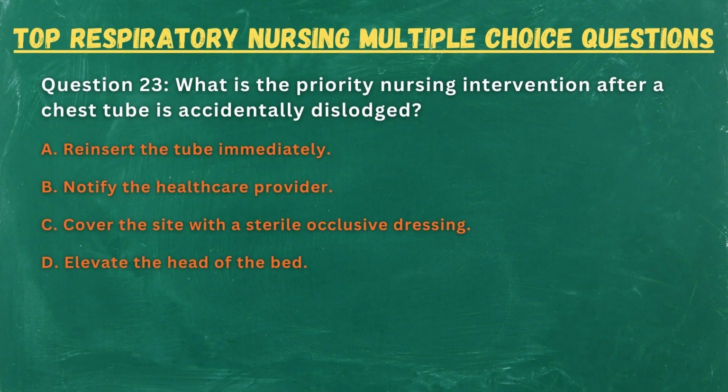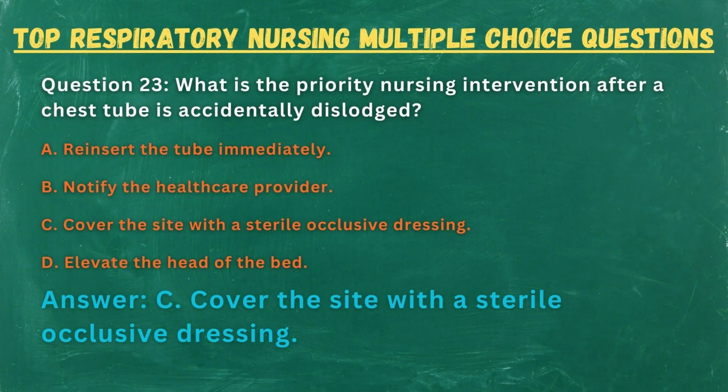Question 23. What is the priority nursing intervention after a chest tube is accidentally dislodged? A. Reinsert the tube immediately. B. Notify the healthcare provider. C. Cover the site with a sterile occlusive dressing. D. Elevate the head of the bed. Answer. C. Cover the site with a sterile occlusive dressing.